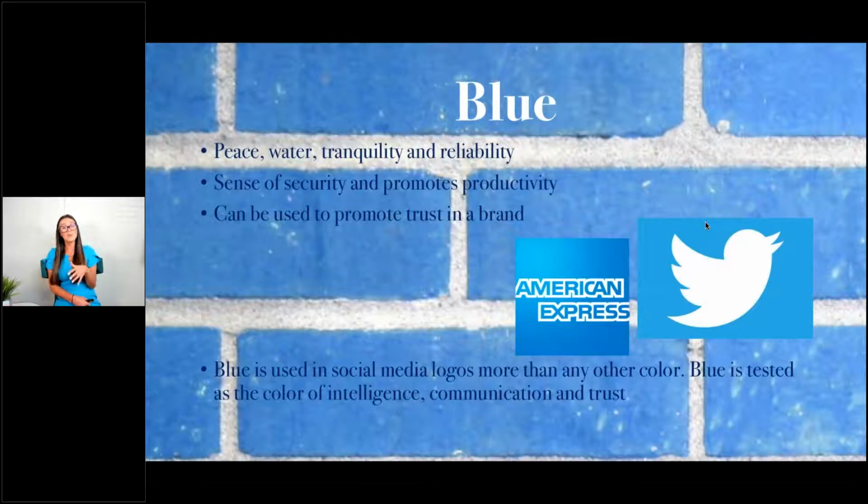But anyways, blue can associate itself with peace, tranquility, reliability, and it also helps to create a sense of security and promotes productivity as well. If you think of American Express and Twitter, Twitter is that social media logo that's more on the blue side, and American Express is what can create that reliability, that tranquility that comes with it, because it helps promote trust in a brand as well. American Express is very trustworthy, very reliable.